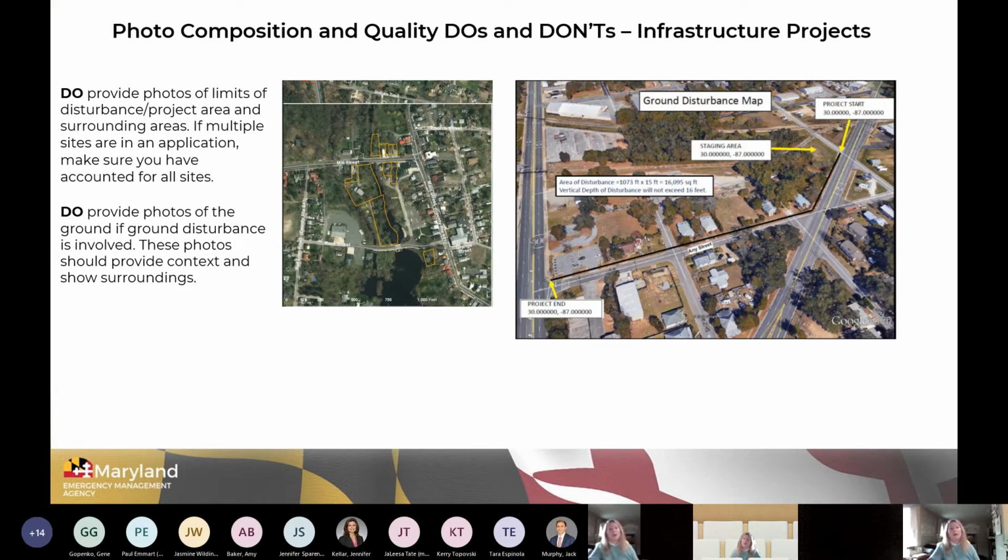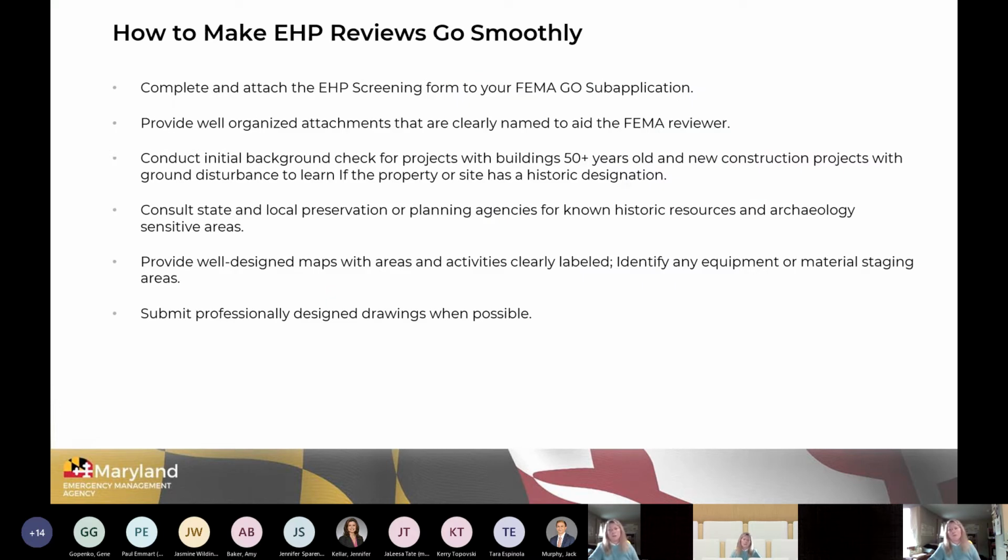Do provide photos of the ground if ground disturbance is involved. And again, these photos should provide context and show surroundings. So just some basic principles to make the EHP reviews go smoothly.